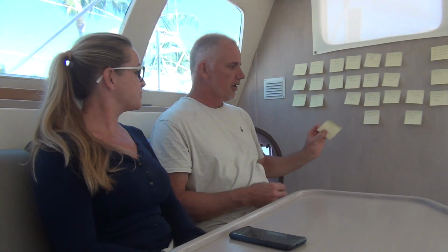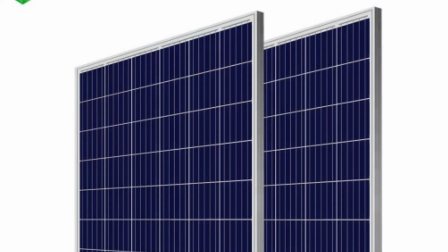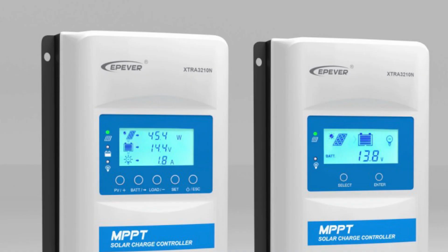Done. On our October trip, our solar panels didn't seem to be working very well. So on our list was to put brand new solar panels in and 2 new charge controllers. Night and day difference. The new panels are a lot more efficient than the old ones, and seems to be working good.